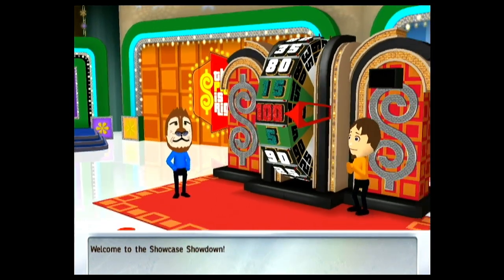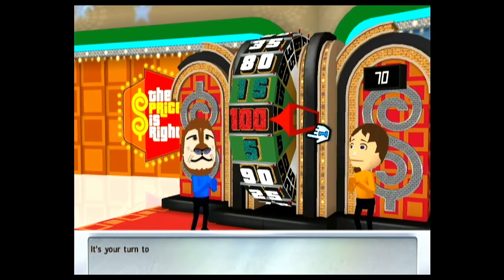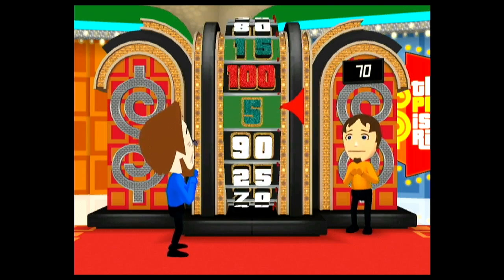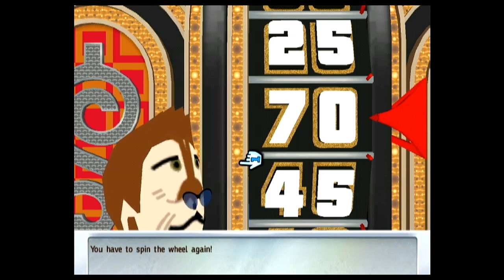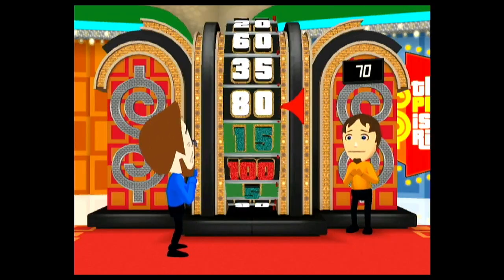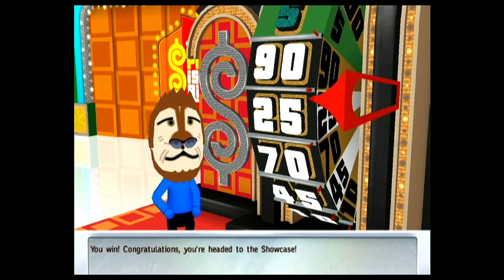Welcome to the Showcase Showdown. You'll spin the wheel. Be careful though, if your total is exactly $1, this is the current leader. It's your turn to spin. $70. You have to spin the wheel again. It's your turn to spin. $25. You win. Congratulations. You're headed to the showcase.